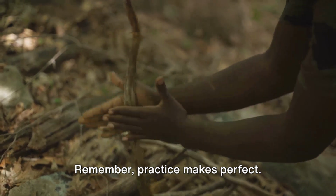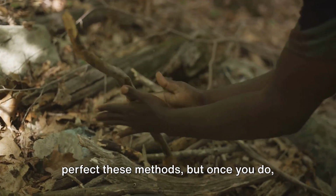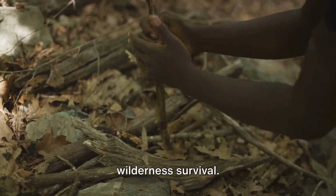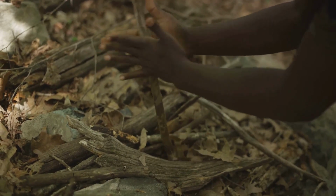Remember, practice makes perfect. It may take a few tries before you can perfect these methods, but once you do, you're one step closer to mastering wilderness survival. Fire up and keep the cold and predators at bay.